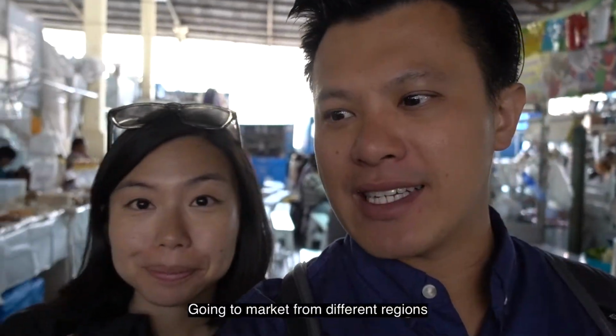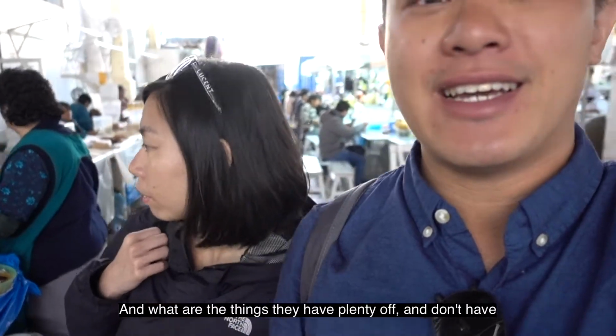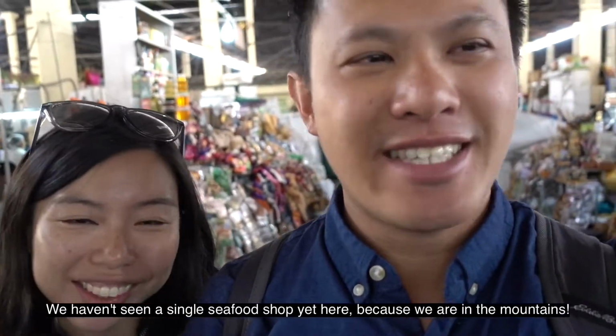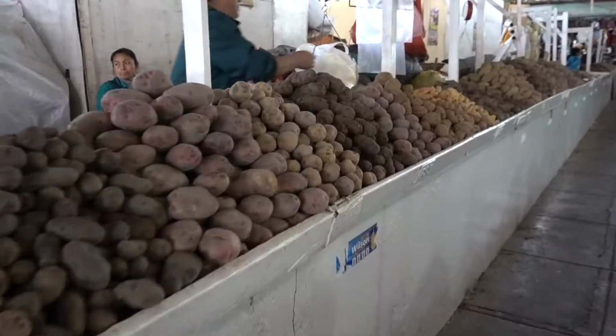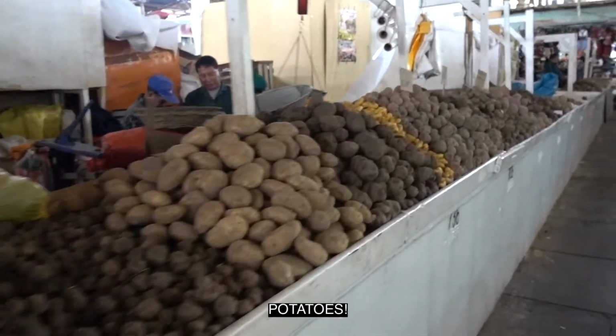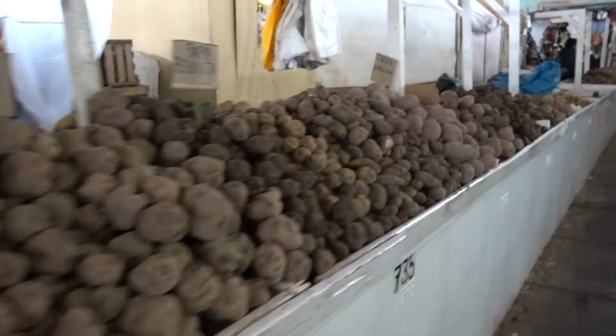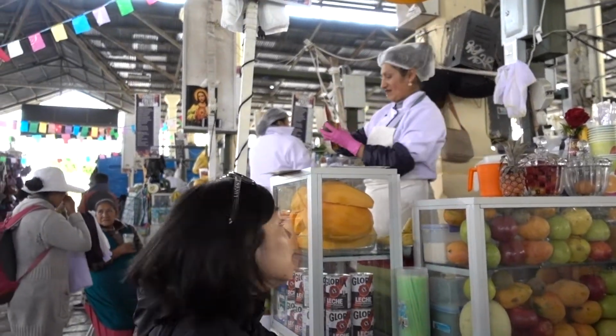We traveled to different markets from different regions. We start to see what specialty food they have. And what are the things that they have plenty of. You don't even see a single seafood shop here. None. That's in the middle of the mountains. Potatoes. All right. That's a lucuma right there.